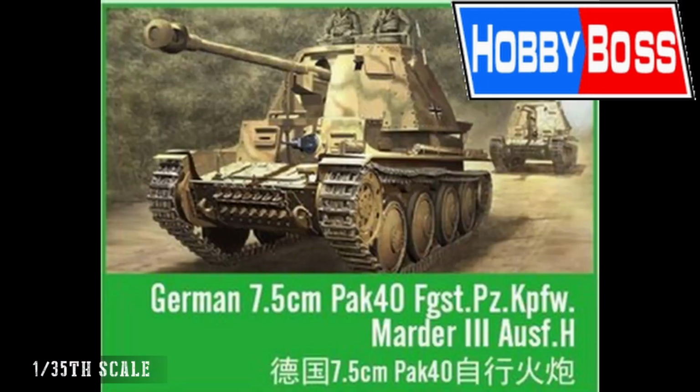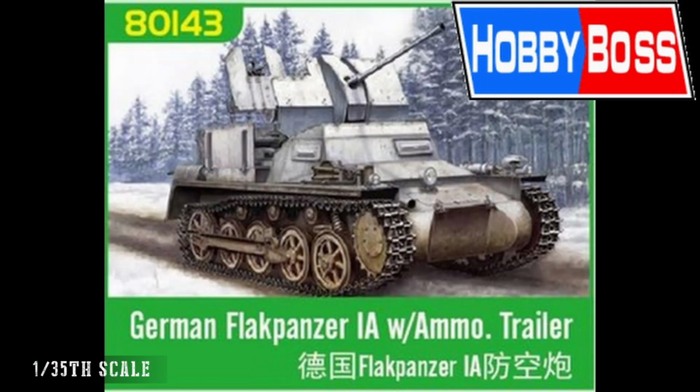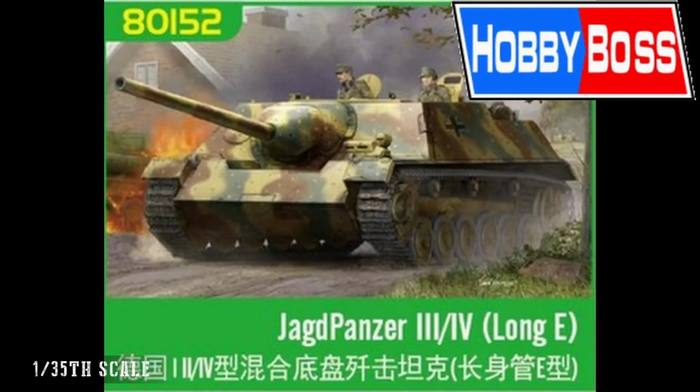Next, moving to 35th scale, and straight in with Hobbyboss and armour, we start off with the Marder 3 Ausf H and the German Flak Panzer 1A with ammo trailer. These are both 2007 TriStar kits. These appear to be just reboxes, but who knows. We then have the Jagdpanzer 3/4, the Long E, and this is a 2011 TriStar kit, which was announced in 2020, but again, didn't come out.